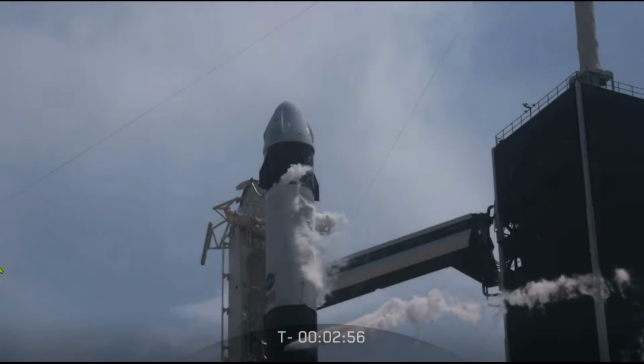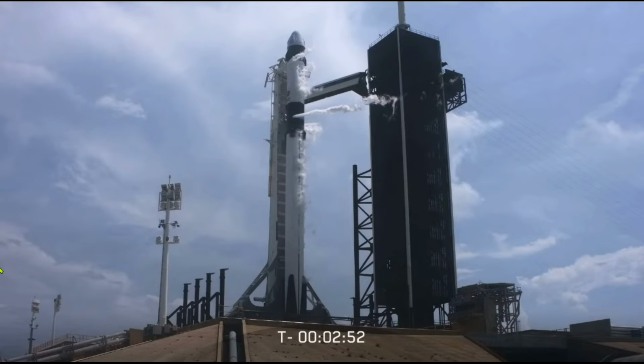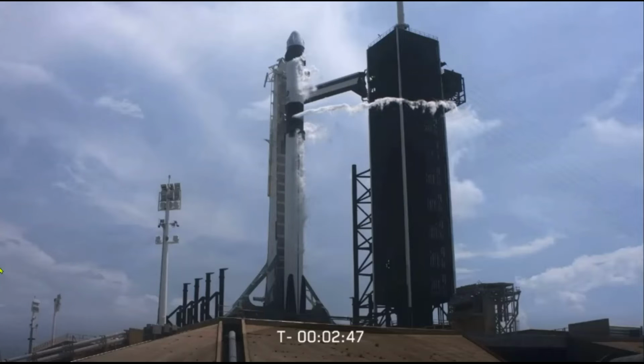Pogo bleed. Dragon has transitioned to terminal count and is on internal power. Stage 1, LOX load closed out.